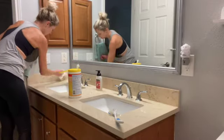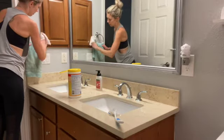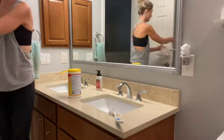I wish I was this fast in real life whenever I was cleaning. Can you imagine how fast I could clean my house? I wouldn't have to do it day by day kind of thing. I could just do everything all at once.